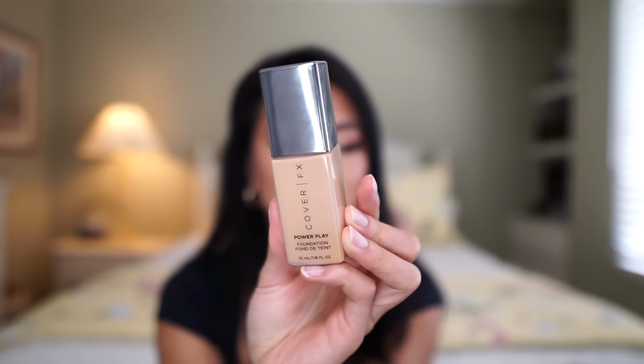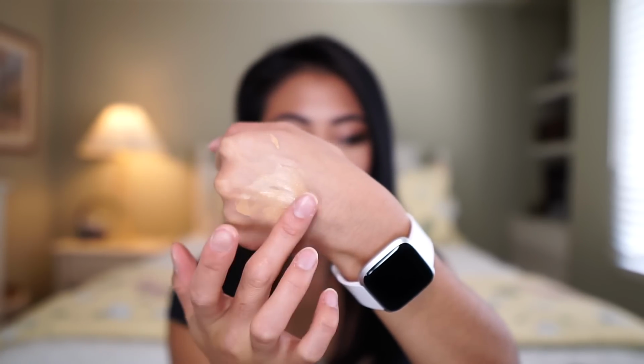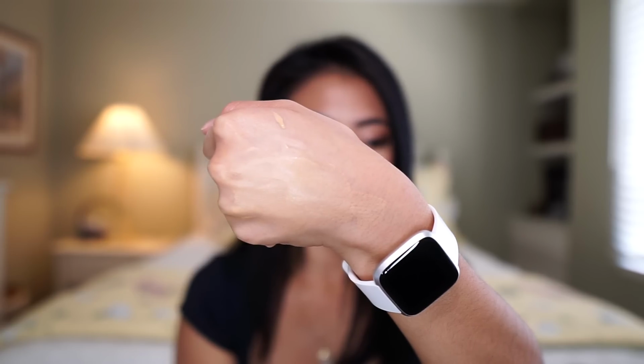Another foundation that I didn't really like is this Cover FX Power Play Foundation. I wanted this foundation to work so bad, especially from the name. You would think it would have really long lasting power. I have it in the color G50. This color matches me beautifully. It has a really nice yellow undertone to it. This one retails for $44. This is the most expensive foundation out of all the ones that I mentioned.